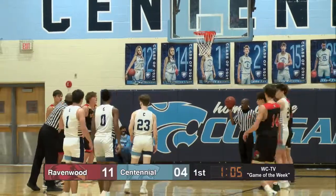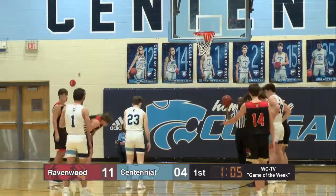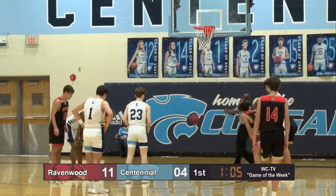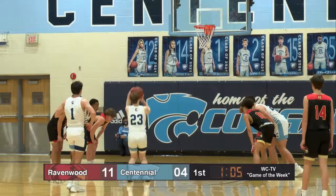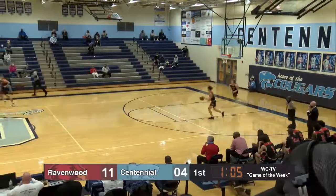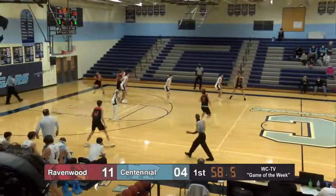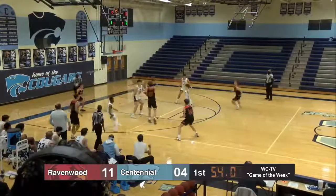Bussing's going to shoot 2. Bussing connects on the first. And the second. So Centennial chipping away from the foul line now. 3 points from the foul line, 1 field goal here in the first quarter.